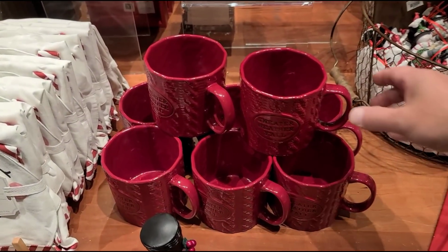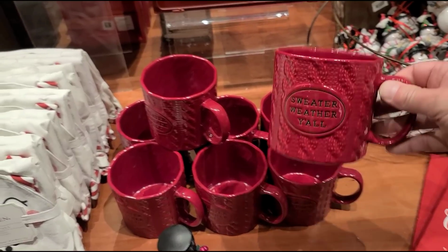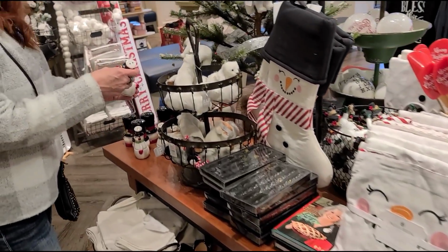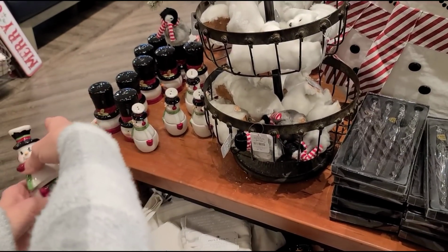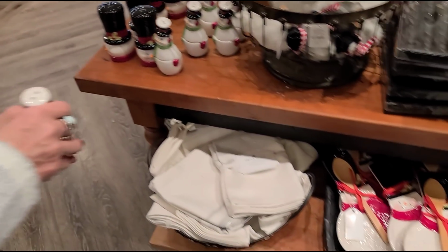Coffee mug. Sweater weather. $12.99. What do you have over there, Bobby? I see you have something in your hands. Salt and pepper. That's a snowman. $11.99. And then they have a snowman with a hat. That's kind of neat how that goes together like that.